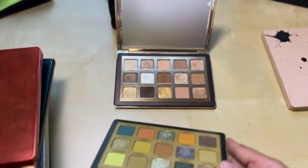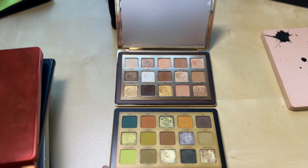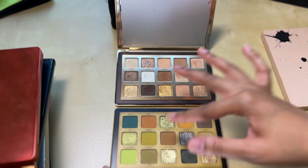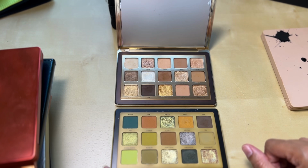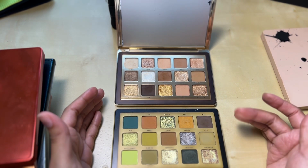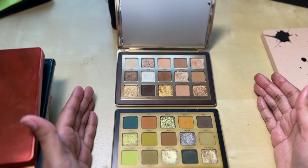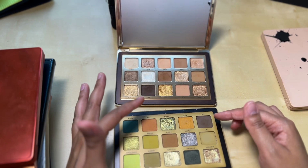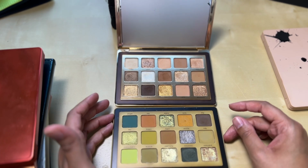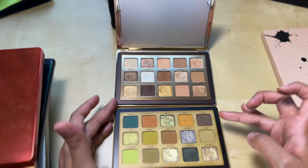Let's compare it to Yucca. Again, maybe the browns, but otherwise nothing. Maybe this one. All right. Yeah, so maybe the browns, and maybe this flax and what is that? Log. But again, I think this one is cooler.